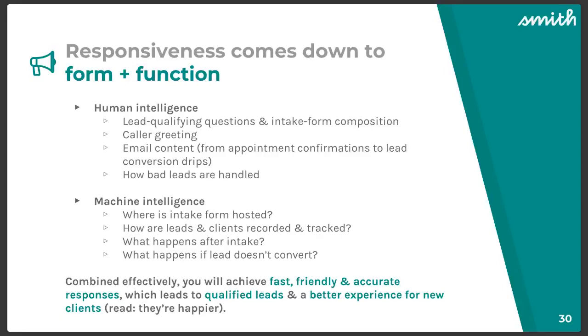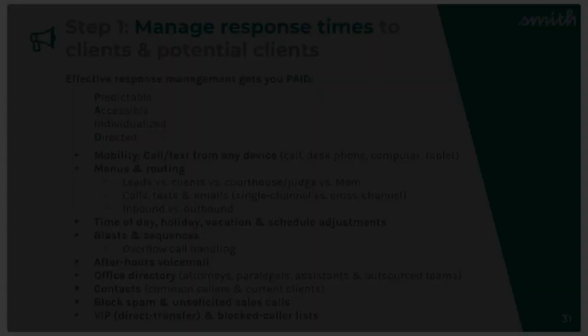So that is another important factor. And then how are the leads and clients being recorded and tracked? Is it consistent? Do you have different intake forms for different specialty areas? Most likely you do, and you should. And then what happens after intake, and what happens if the lead doesn't convert? So we talked about that marketing automation. And then in terms of what happens after intake, what's the process? What is that meeting? When does it need to occur? Make sure that these things are automated within your system so that it's a consistent approach every time.